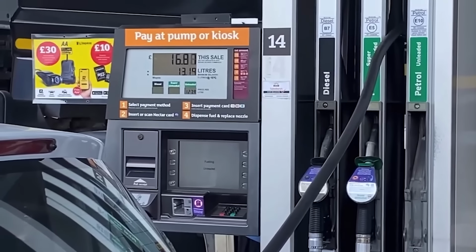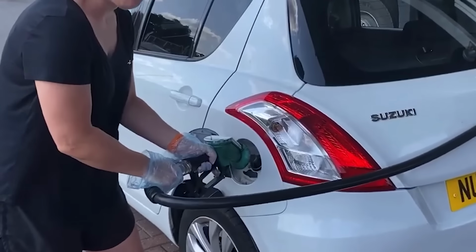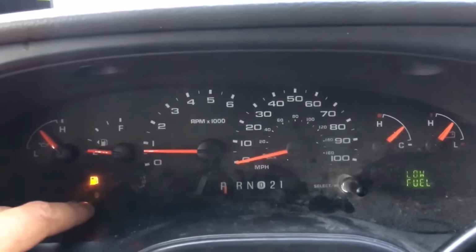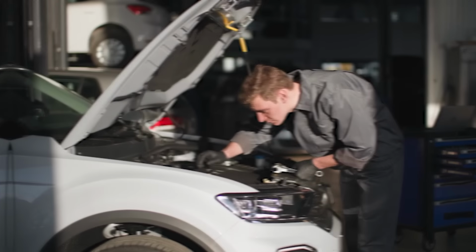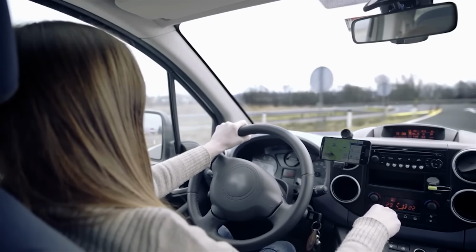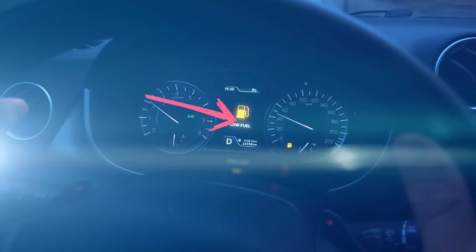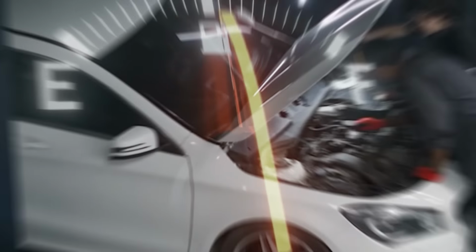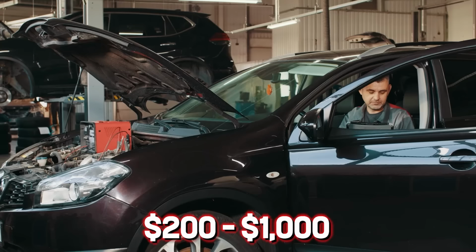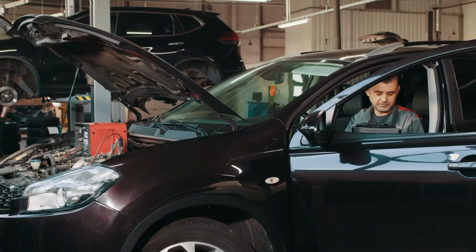When underground tanks are replenished, sediment and debris settled at the bottom get stirred up into the fuel. If that contaminated fuel ends up in your tank, it can clog your fuel injectors and filters, leading to poor performance, reduced fuel efficiency, and expensive repairs. Fixing fuel system issues can cost anywhere from $200 to $1,000, depending on the damage.